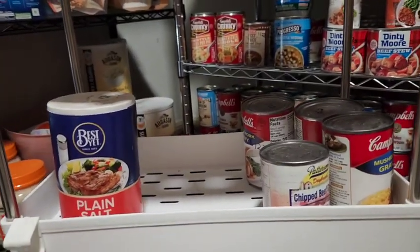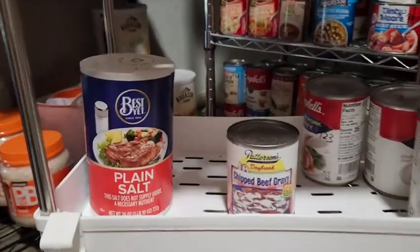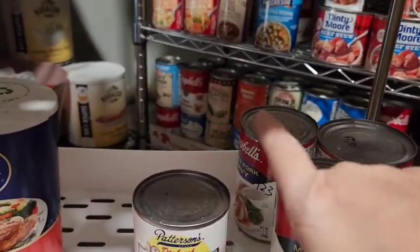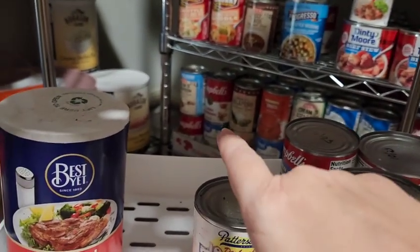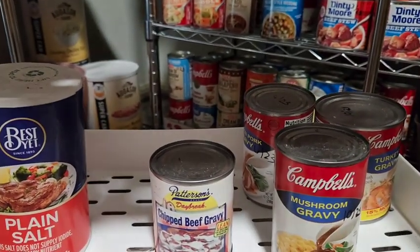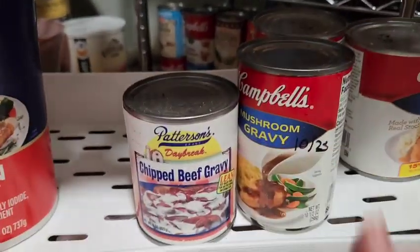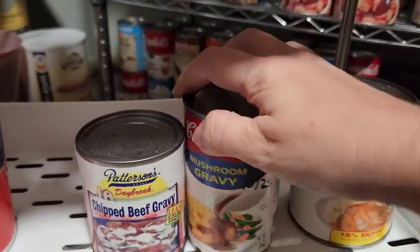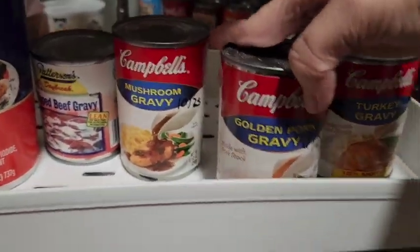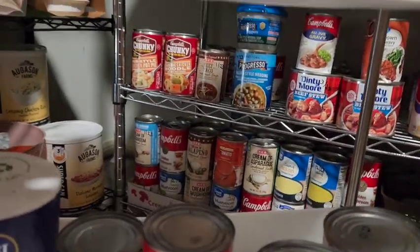Up here, this is just kind of an overflow of different gravies. If you saw my last video, I was putting the brown gravies behind this where all our soups are. Down at the bottom is where we have our cream of whatever soups that go with our casseroles and things like that. So I put the gravies down there. We've got some turkey gravy, mushroom gravy, chipped beef gravy, golden pork gravy. So I'm probably going to put those down there with those soups behind it.